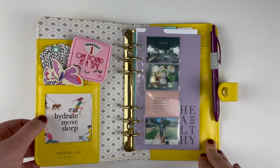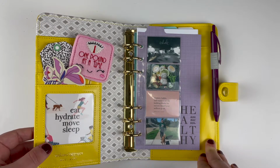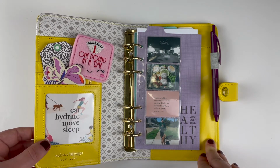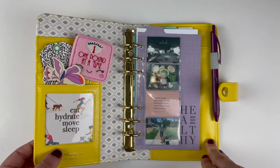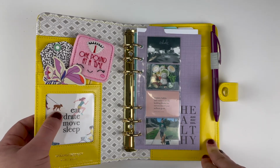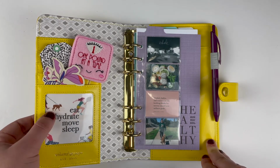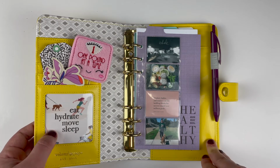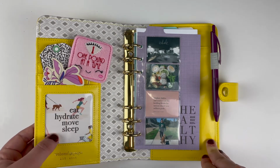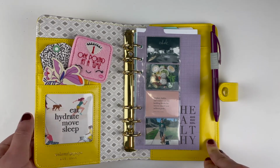I also have just a piece of pattern paper. This is older paper from Paige Taylor Evans, from Pink Paisley. It was an exercise kind of themed paper, and I loved it because this little dog actually looks like mine, except mine has a curly tail. So I wanted to include that little scrap in here, and I used a stamp from Azari Jarrett to highlight the main parts of a healthy life, so eating, hydrating, moving, and sleeping.